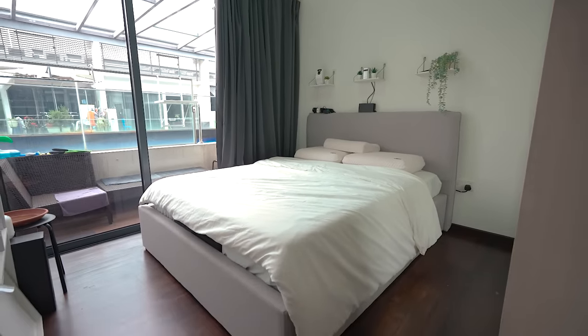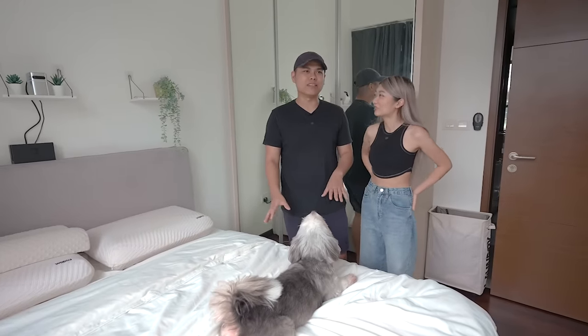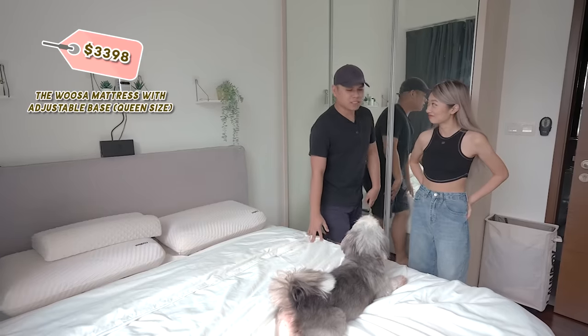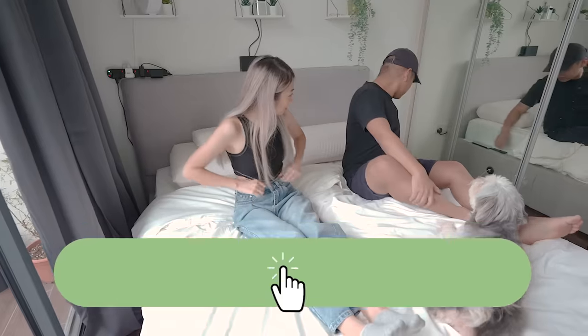Okay, the piece de resistance is my bed. I've never owned a queen size bed before. It's always been a single bed because I was living with my parents, right? And I am super thankful for this because it is also memory foam. You wanna try? So this bed is from Woosa and the good thing is, it's adjustable.